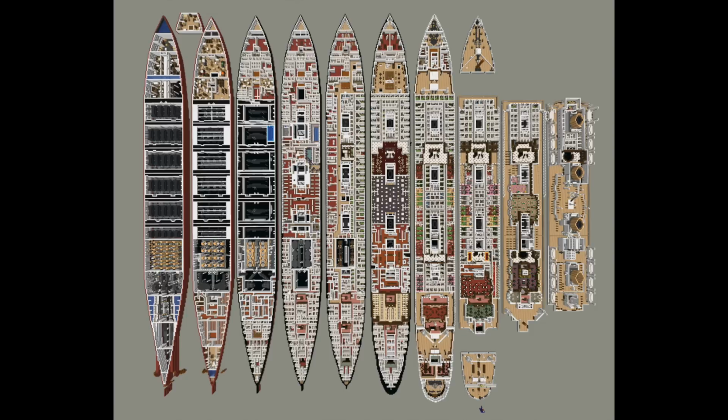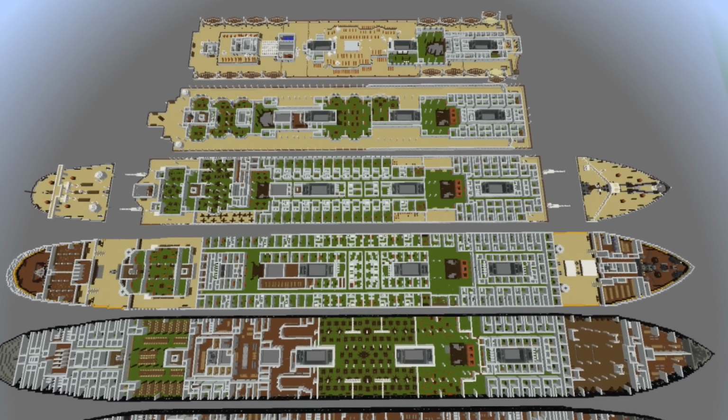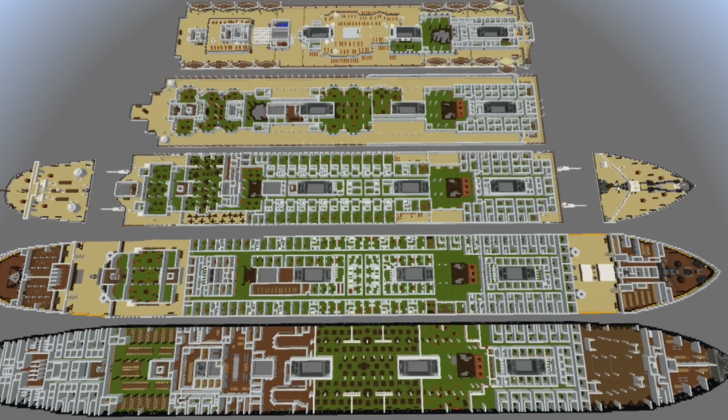You know, I was going to explore the Minecraft Titanic in a video, but I don't know if I'm going to do that. I don't have anything against Minecraft, but it just looks so ugly to me. You know, I don't know, but that's just some good stuff there.